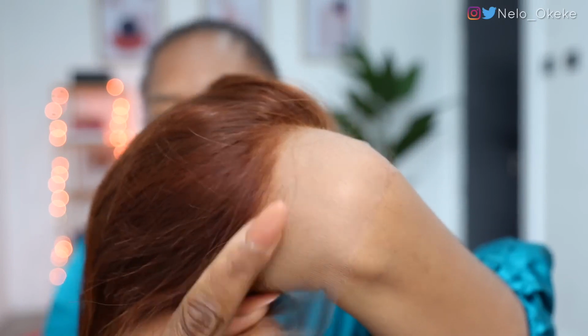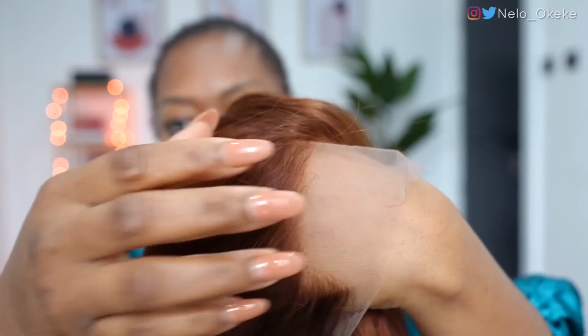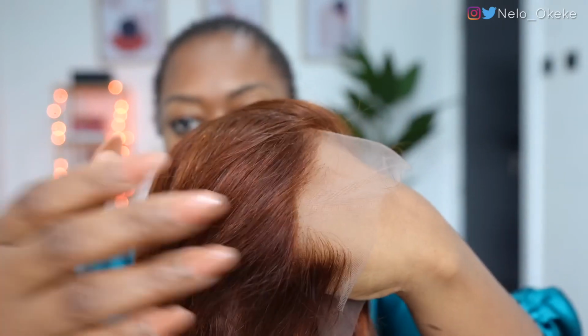And the plucking, they always pluck their wigs really well, and their hairline as well. See what I mean by the plucking? I don't know if you guys can see this, but it's already been plucked. And I love the hairline. You can wear this wig glueless. It has that new invisible scalp look. So trust me, you guys are going to see, I'm not going to be using any glue. You guys know that we don't even like glues on this channel.